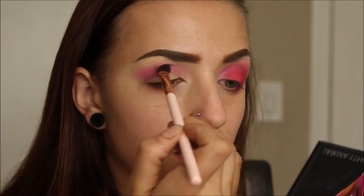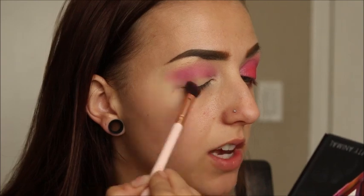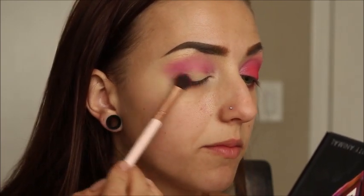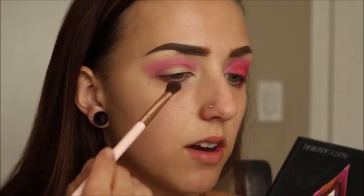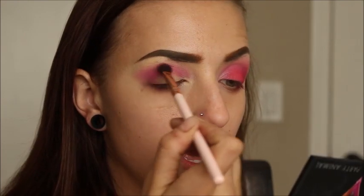And I'm also going to take this color and, not picking up any extra product, I'm just going to connect down to the upper lash line and create that winged shape. We'll clean this up with concealer later because I know it's obviously not going to be a crisp line. And just like the last shade, just keep picking up that color and applying it until you are happy.